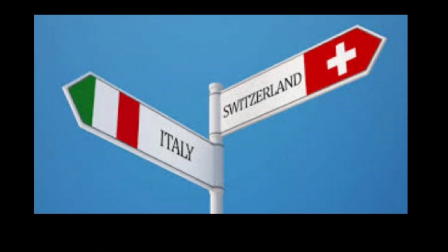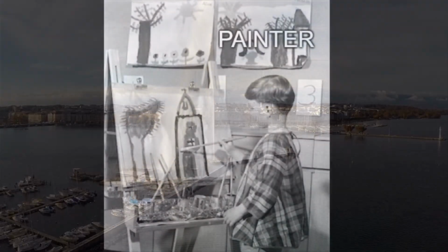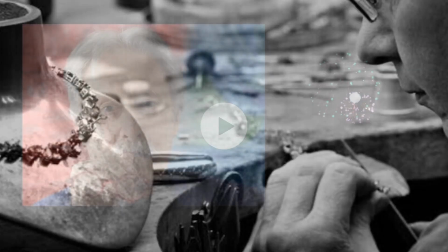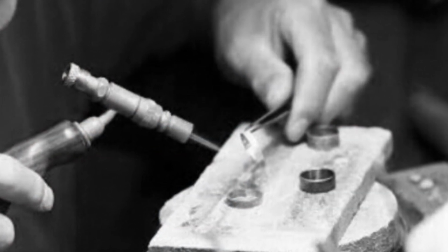Gerald Genta was born in 1931 to an Italian father and a Swiss mother in Geneva, Switzerland. As a child, he loved painting, and this love would stay with him all his life. At age 15, he began an apprenticeship as a jeweller. Genta would go on to become one of the world's most celebrated watch designers. Early in his career, he sold his designs for just 15 francs a piece.